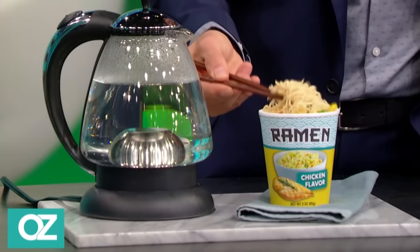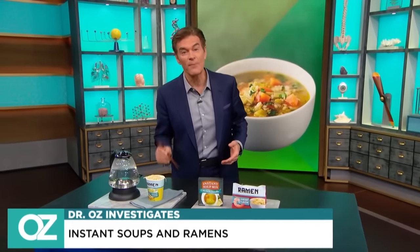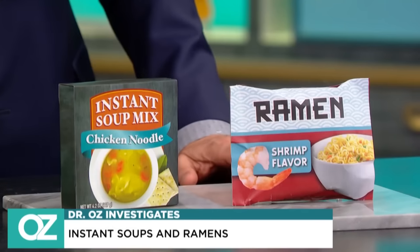Nothing hits the spot like a comforting bowl of soup or noodles, especially when all you have to do is add a little hot water and you've got a meal right there. Today, we investigate instant soups and ramen noodles that you've been stocking up on for the last couple months because they're easy and they're affordable.